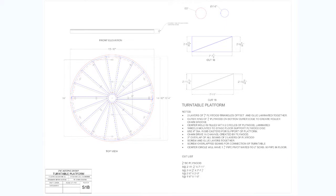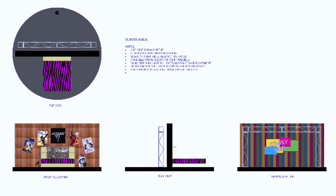Derek's putting me to the test because, as I said, the technical drawing aspect of this is not my forte, but I'm willing to stretch my boundaries. So I'm holding the technical drawings for the turntable, and Derek is holding my comfort zone, which is the creative, the pretty. Look at that zebra. It's a very big 80s part of this process.